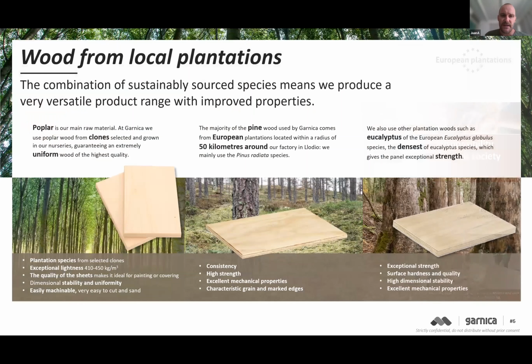So these are the main species: poplar, the first one; secondly, the pine, radiata pine, that grows in the north of Spain, with our factory Maderas de Llodio, that is part of Garnica since 2018. And finally, Eucalyptus globulus, which is a very dense and very strong wood. By combining these 3 woods, we can achieve specific products for specific uses.